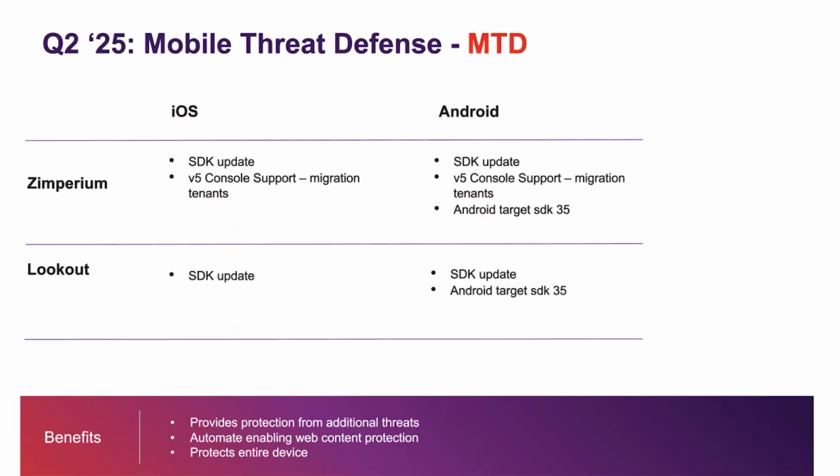All right, let's talk about MTD. For MTD, we have Lookout and Zimperium, as you know, that we support both. So for Lookout, for Q2, we have integrated the latest Lookout SDK to ensure up-to-date security and threat detection capabilities. And we also made sure that we have the Android Target SDK 35 readiness, which is basically preparing the platform for Android SDK 35 to ensure compliance with Google's latest platform requirements and maintain app compatibility and performance.